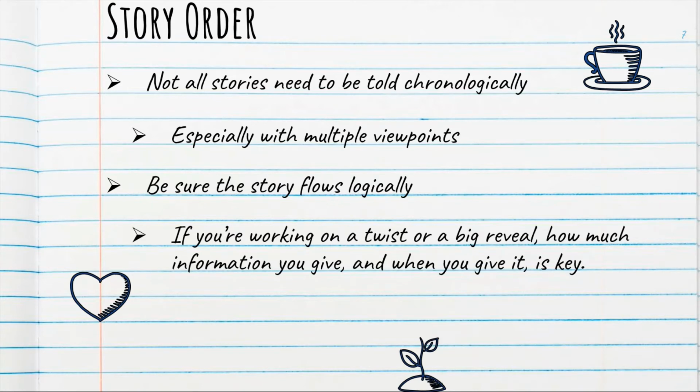So if you're working on a twist or a big reveal especially, how much information you give and when you give it is key to making the twist work, okay? So sometimes you will move scenes from one section to another to make a twist or a big reveal work, or just to make things flow more logically.